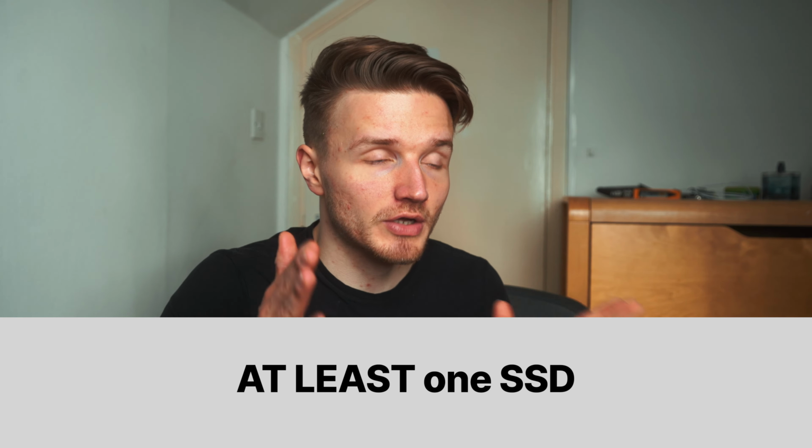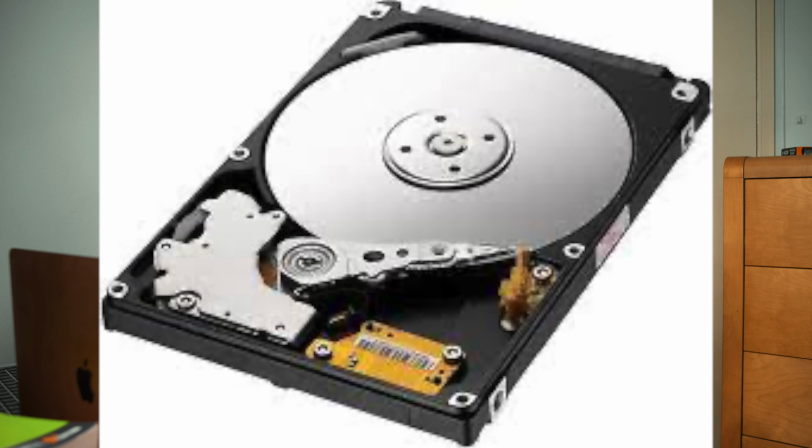Fourth is storage. Now, first, absolutely get a laptop with at least one SSD. Do not try to code with a laptop with just one of those old HDDs. It'll just make opening your programs a complete pain. It takes such a long time, and it slows down your process so much.